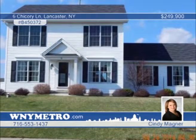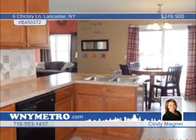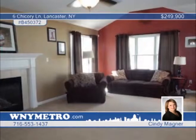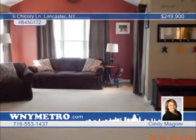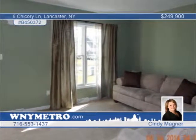Over $25,000 has been put into this updated 3-bedroom, 2.5-bath home on a quiet cul-de-sac lot. Inside features include a beautiful kitchen that opens up into the large family room, which then leads you to a spacious and fully fenced backyard to make entertaining a breeze. For added space, the garage offers custom screen doors that can be used as another room. Cindy Magner is anxious to show you more of this professionally landscaped colonial home.